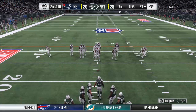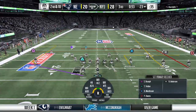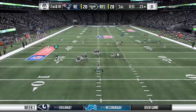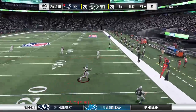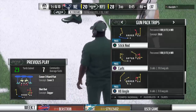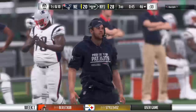Offense looking to avoid a 3rd and long. It's 2nd and 10. Working out of the gun. Cousins eluding the pressure right. Toward the sideline, and look at that catch. Dragging the toes, and that's going to be a first down. Well done. 23 yards on the play.